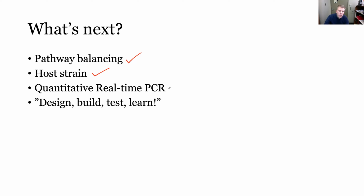Another way to look at this would be quantitative real-time PCR. The first question you might ask is, are our genes being transcribed? This is a secondary thing we can do in addition to the metabolomics. And the most important thing we can always do is design, build, test, and learn.